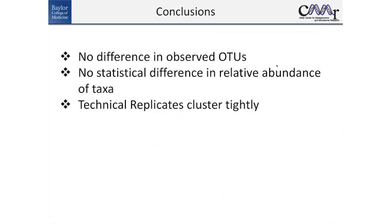In conclusion of that study, we saw that there is really no difference in observed OTUs, no statistical difference in the relative abundance of the taxa, and that the technical replicates clustered very tightly to one another.